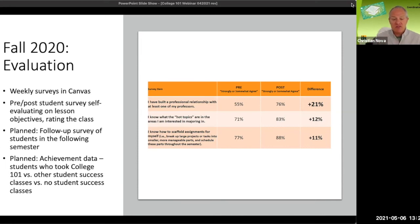And just understanding the idea of scaffolding assignments. Part of the capstone project, as we mentioned, is scaffolded in College 101, but it was also a goal to teach students how to scaffold their own assignments in other classes. So this was nice for us to see that increase of a percentage of students who felt that they now better understood how to do that for themselves.